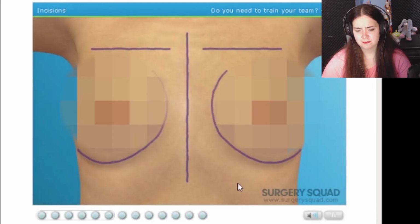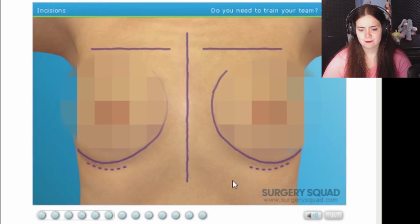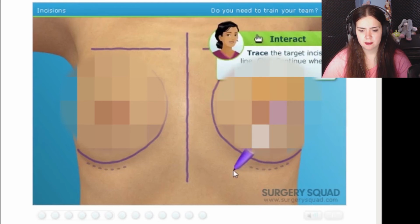The incisions for breast enhancement surgery may be made under the breasts, around the areolas, or under the arm. For this procedure, we'll make the incision under the crease of each breast. This area leaves little noticeable scarring. Now sketch where we'll be making our incisions.